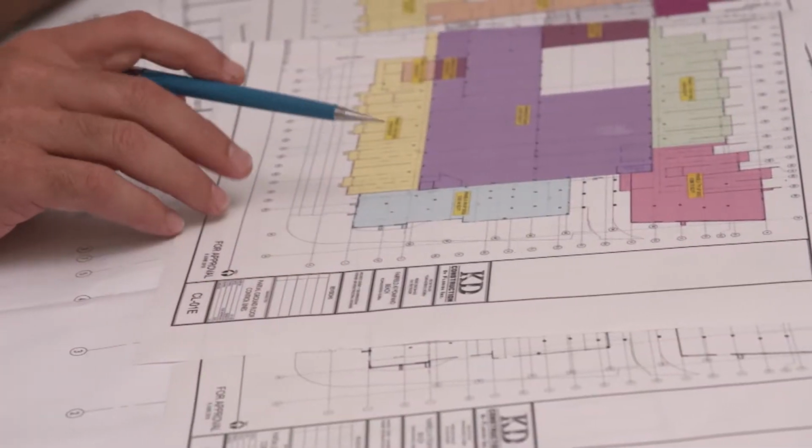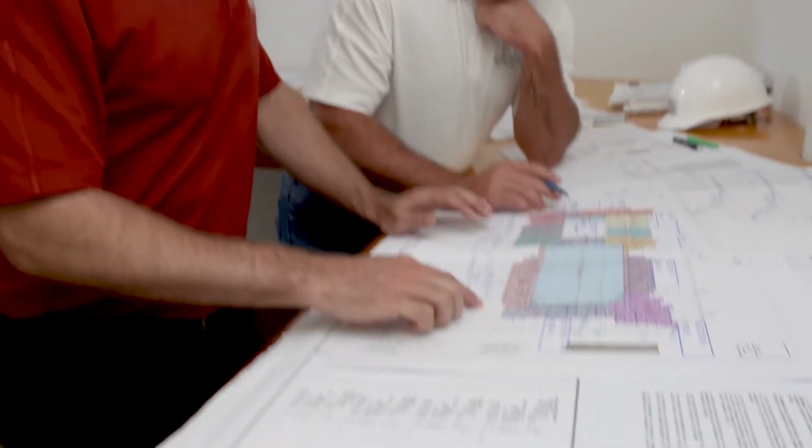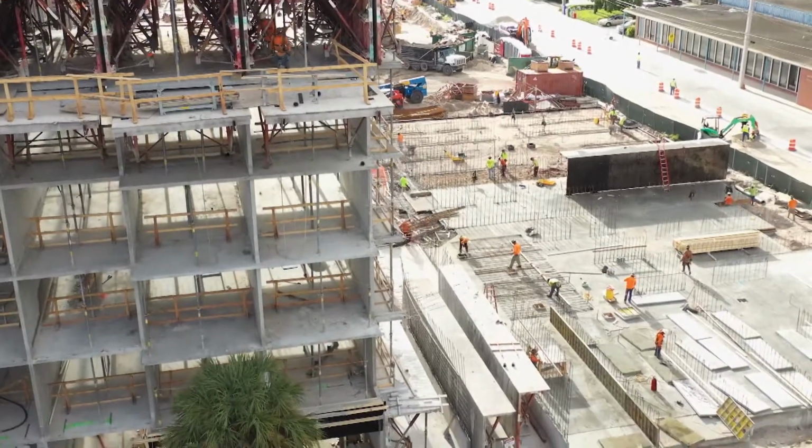From initial design engineering assistance, coordination with client owners to meet budgetary and scheduling demands, to job site safety once the project begins, quality of work is at the core. All areas are equally important.